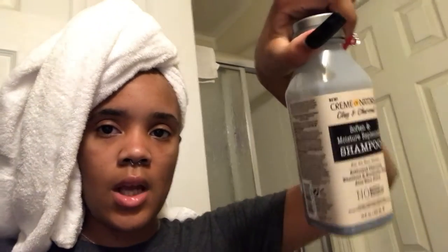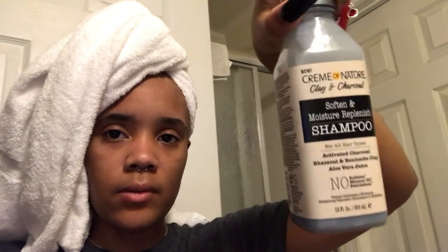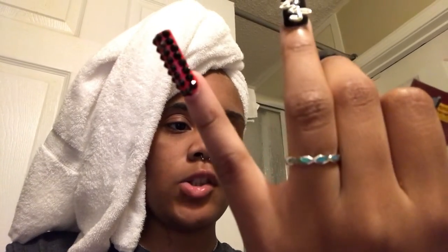So yeah, I just washed it with this. I like this, it smells good, it makes my scalp feel nice and clean. This is Cream of Nature Clay and Charcoal Shampoo. And now I'm finna put this in there, which is the Cream of Nature Argan Oil Intense Conditioning Treatment. Put that in my hair. That's what it's looking like.